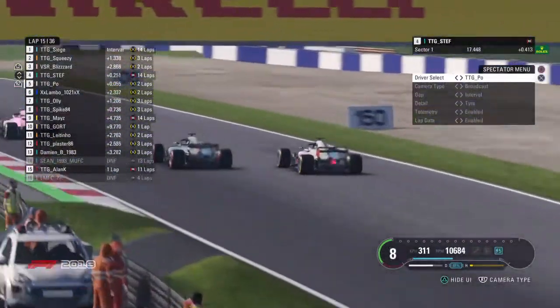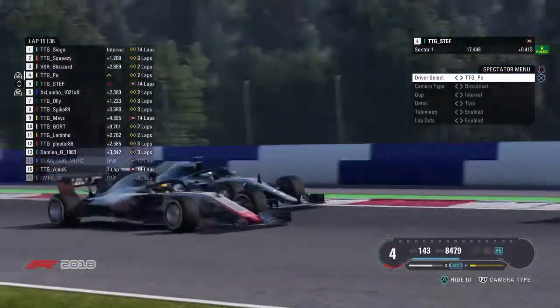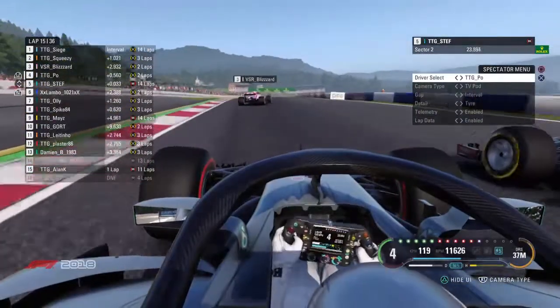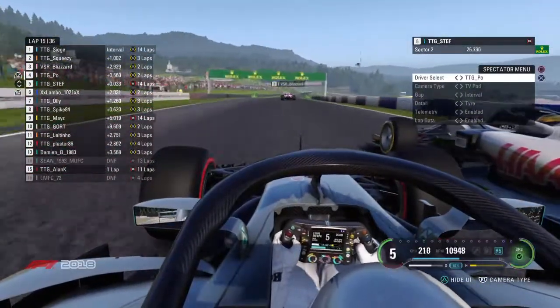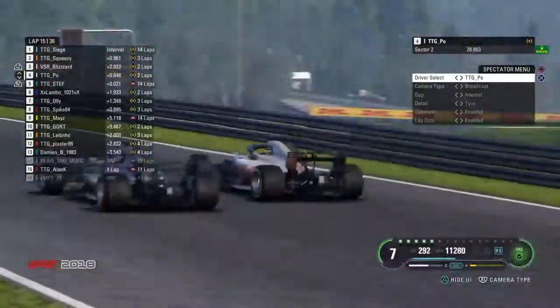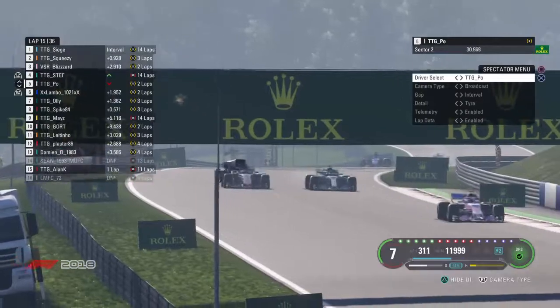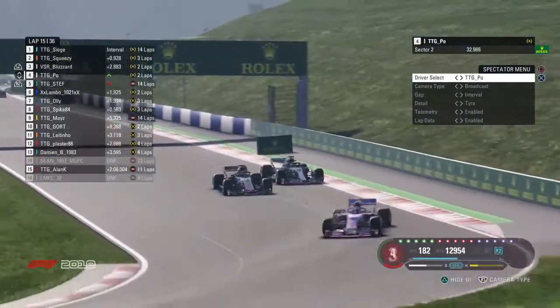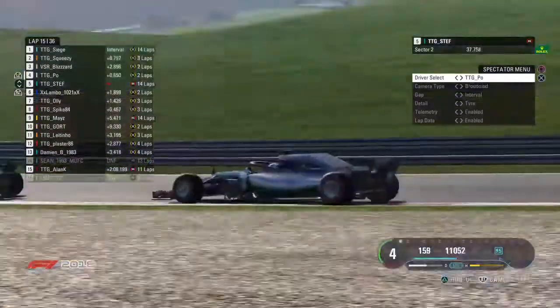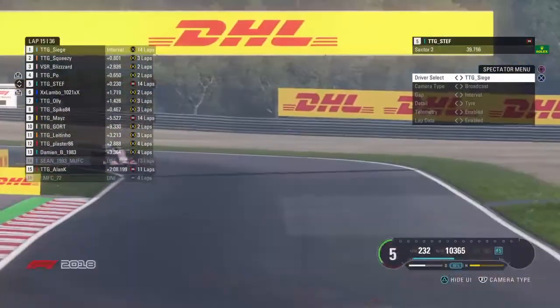Here comes Poe then up the inside of Steph. And can he get his braking zone absolutely spot on? He's got the inside. Steph there trying to lean on the outside. And you can see Steph has the DRS, and so does Poe as they head down the hill towards turn 4. Steph is not going to give up on this as we head towards the braking zone now down the hill. And Poe has the inside line, and he takes that position away from Steph.